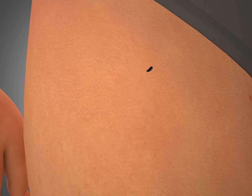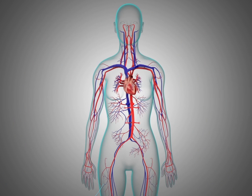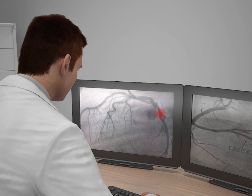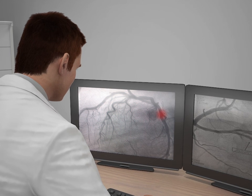A tiny incision, smaller than 5 millimeters, will be made in the groin or arm, and a soft wire is guided through the blood vessels to the arteries of the affected area of the heart. A small catheter is then sent over the wire through a sheath. The physician will then take pictures of these arteries using a contrast dye and X-ray.